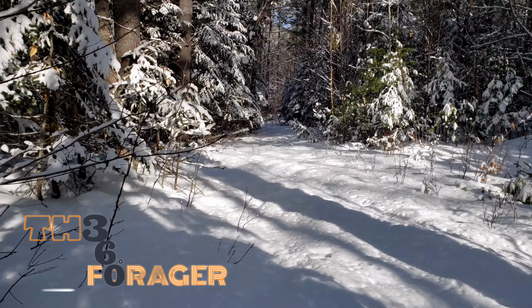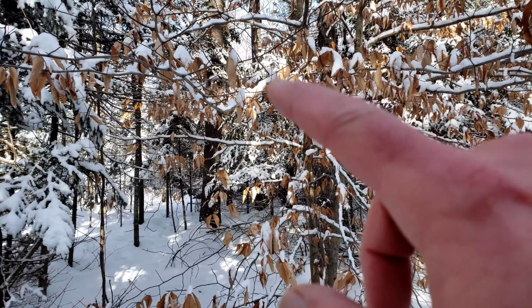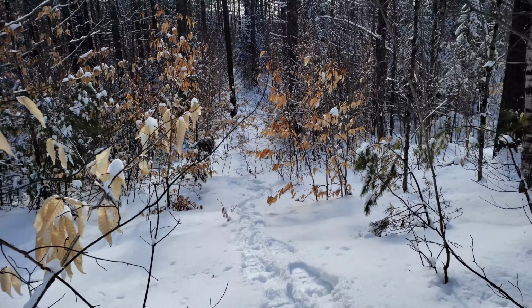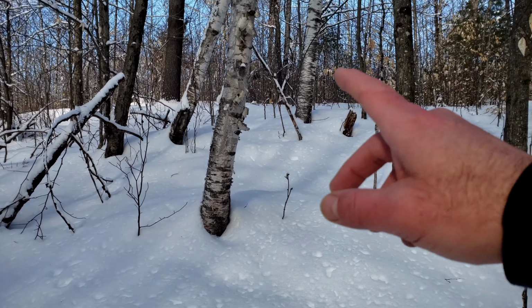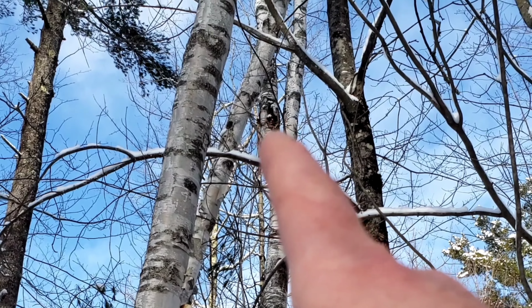I hope you enjoy. Off to find the chaga. From the distance, I think I can see some birch that way. Right all the way up top there. Oh, up there. That's chaga.